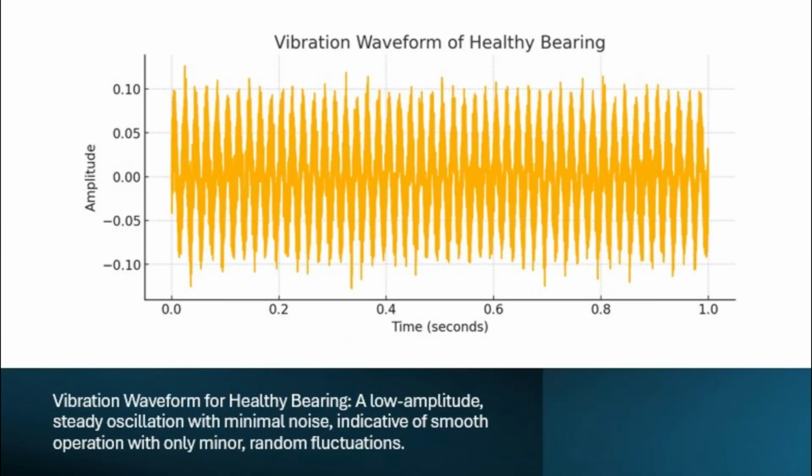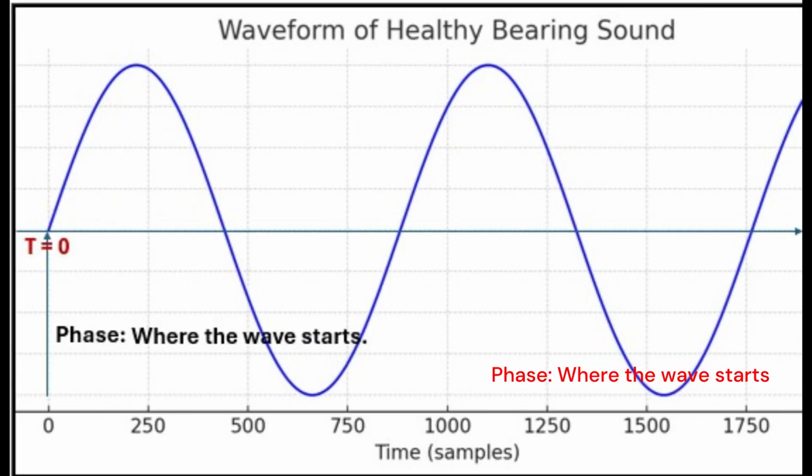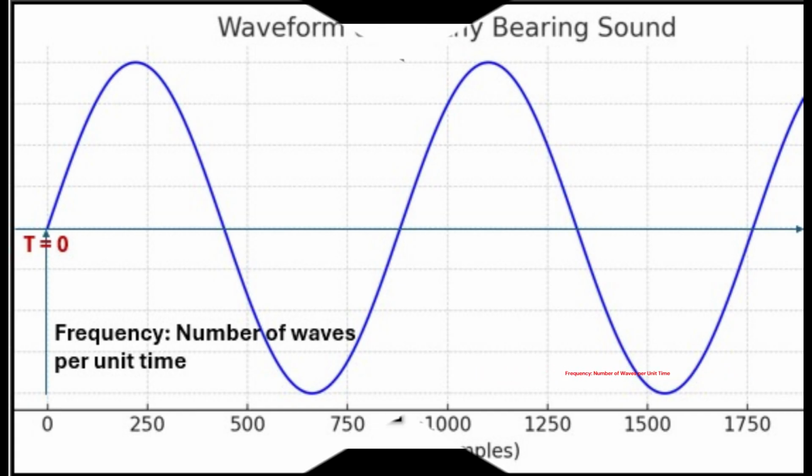The vibration waveform for a healthy bearing displays a low amplitude, steady oscillation with minimal noise, indicative of smooth operation with only minor, random fluctuations. When diagnosing bearing health, one essential test to consider is cross-correlation in time. This method analyzes changes in amplitude, the maximum displacement of the wave; phase, where the wave starts at time equals 0. If the wave starts at time equals 0, then the wave is in phase. If not, it is out of phase. And frequency, which is the number of waves per unit time, to detect early signs of wear.